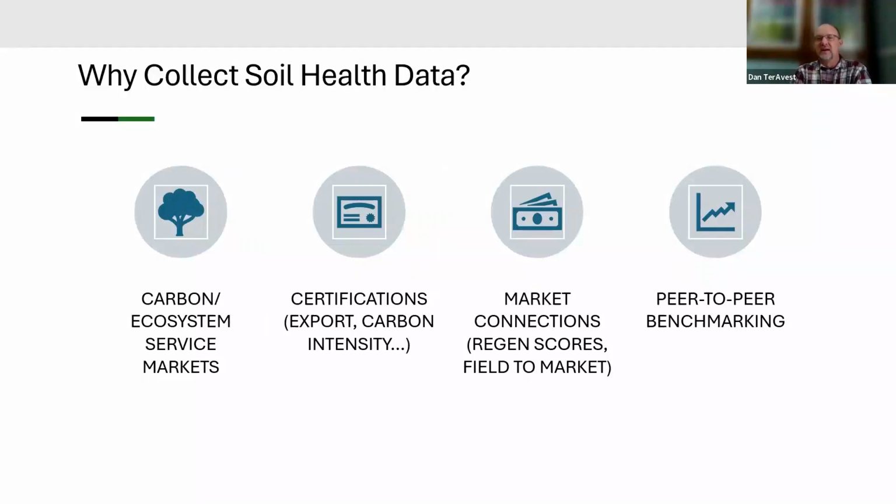And so I'm going to share a few examples of things that most people here are probably very familiar with. Over the last 3 to 5 years, there's really been a proliferation of programs that seek to support producers who are improving their soil health. One of the key ones is carbon farming programs, ecosystem service marketplaces that either pay based on practices or on increases in soil carbon over time. Another area that we're starting to see is different certifications. And certifications is a really broad bucket, right? It can go anywhere from a regenerative ag certificate to very specific export certifications.